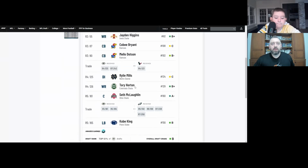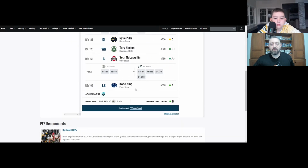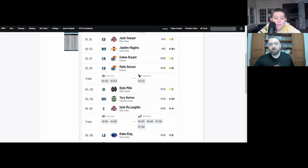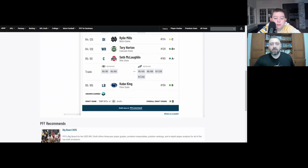So feel pretty good. If we would come out of the draft with these players, I'd feel pretty good about our draft in 2025. These are fantastic guys. But we'll see how it shakes out. I think we addressed most of our positions of need. We went heavy on wide receiver, went heavy on cornerback. We got an edge rusher, Jack Sawyer from Ohio State, and then we also addressed our center position with Seth McLaughlin from Ohio State. So I feel pretty good about this draft, Bryson.